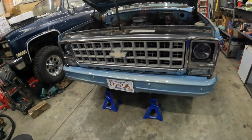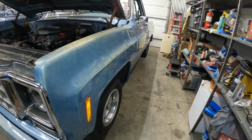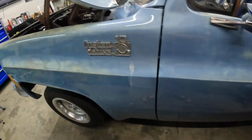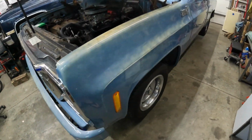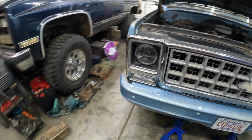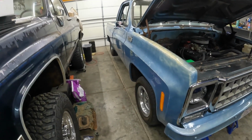So here we go. I got Steve up on jack stands already. I figure y'all probably don't want to see that. That's kind of boring. So I got him up on jack stands, getting ready to pull the wheels off. Just a real quick little walk around on it. Y'all have seen pictures of this guy. It's a 1980 Chevy C10, short bed, and it's a pretty doggone straight truck.